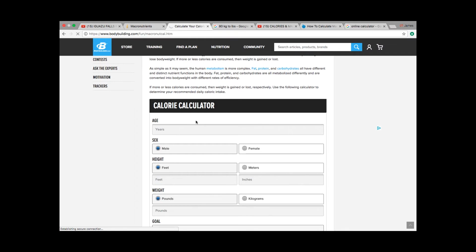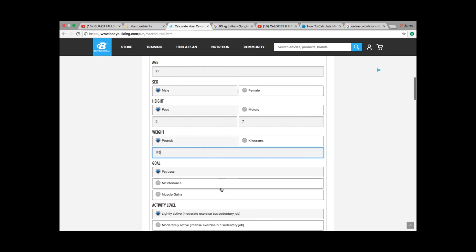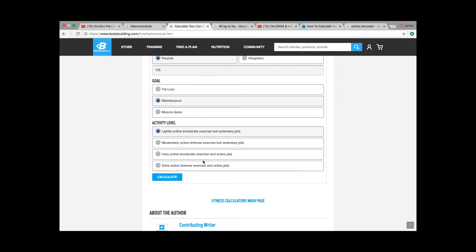Then you scroll down again and type in your age, easy, 21, your sex, your height, 5'7", your weight in pounds or kilograms, I'm just going to do pounds, 176, and then your goals. For now, we're going to put maintenance because we want to know how many calories we need daily to maintain what we are right now. Then your activity level is really important in this section. You don't overestimate. For example, I go to the gym about 4 to 5 days a week, so I'm going to put moderately active exercise. I don't really have a very active job, so I'll click on that and see what it gives me.